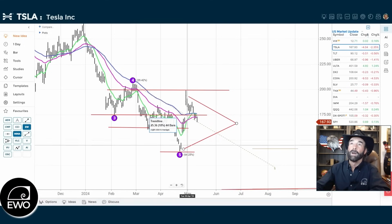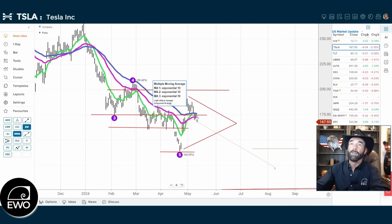Notice we can come all the way down to this previous wave 5 low and stay within the mouth of this triangle. So it does appear that maybe we're going to go through some more consolidation here on Tesla. We have the 10, 30, and 50-day moving averages all basically at the exact same spot. So whether or not we're going to break out soon, I think maybe we're just going to churn here for a bit longer and then see where we go.